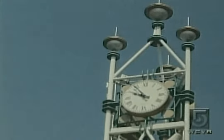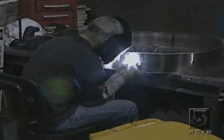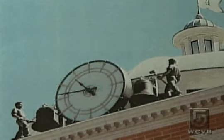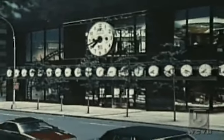Among recent impressive projects, Electric Time did one for the Farmers Market in Los Angeles and for this New York jewelry store, featuring a facade that simultaneously provides time in 26 different time zones. Today's clocks are no longer your grandfather's timepieces.